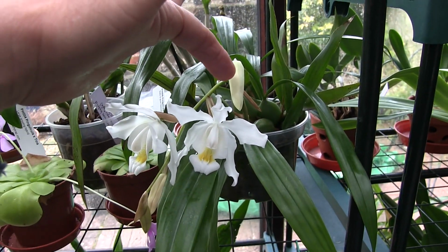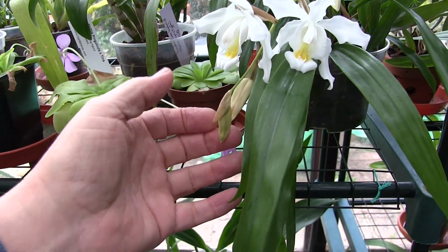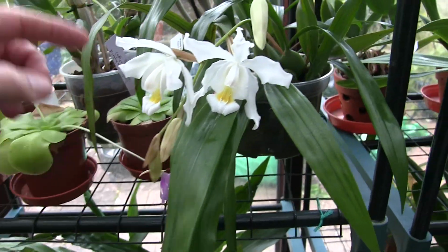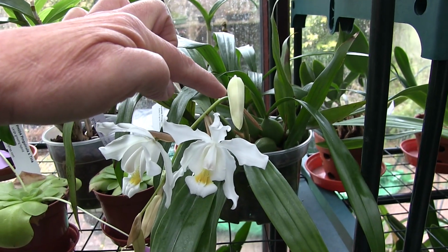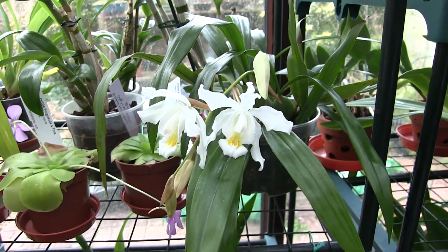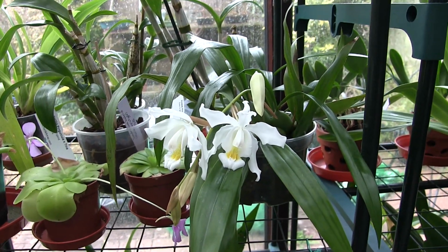This one's probably going to open tomorrow. The other two look like they're going to follow on. I mean, when I first looked at these buds I thought that's going to blast. And that bud there is what that one looked like a week ago. So I thought it was going to blast, and then it did that. So I think they're all going to open. But yeah, that to me at the moment, that's my star of the show.